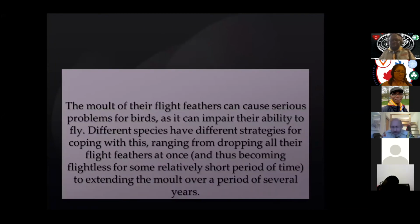Now, I've mentioned how the feathers fall out every year. Birds' feathers drop off and new ones grow annually. That is called the molt, or the molting season. That season is generally late spring and throughout the summer. It could be any time between May and about September, October time. So a bird will lose its feathers and they will grow back again.